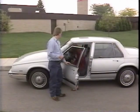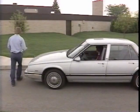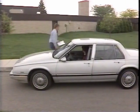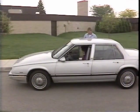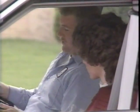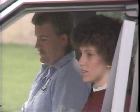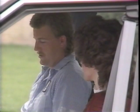Of course, it's a good idea to begin by getting as much information as possible from the customer. The customer comment worksheet helps you and the customer communicate effectively about the nature of the complaint. Okay, I need to ask you a few questions before we take it on a road test. Could you tell me where the noise occurs? Ask the customer to describe the sound.